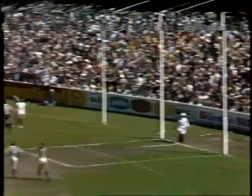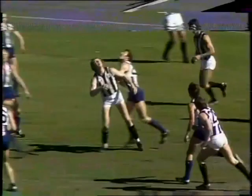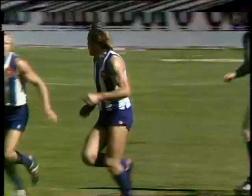North Melbourne's third goal. A bounce by umpire Robinson. Thompson gets a lot of attention. Picked out of the pack by Blight, and he's put it through. And Thompson says to umpire Robinson, what about the infringement?